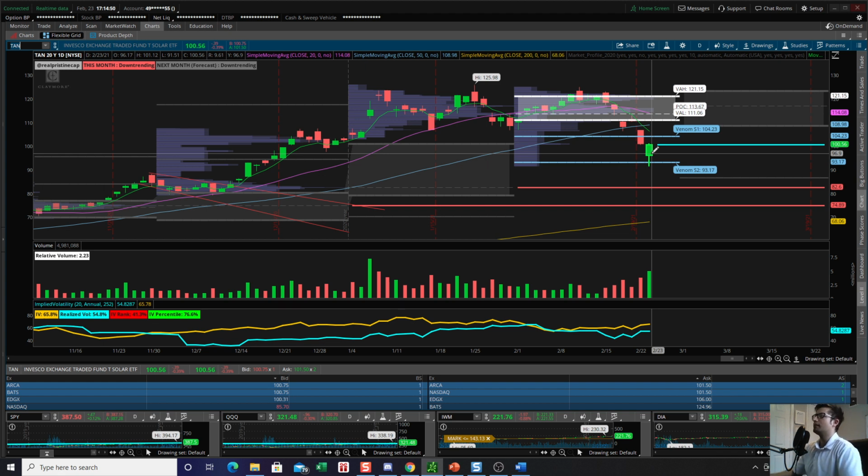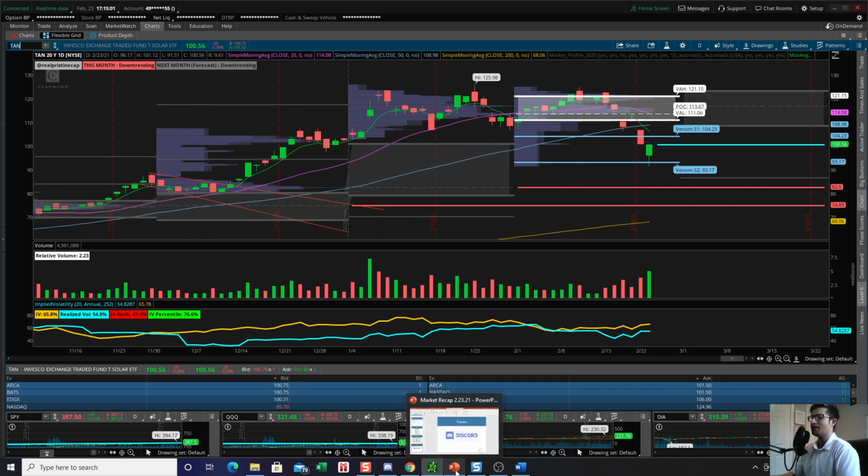Yeah, you can see this one ended up having another really nice green candle. It closed down only 0.39% on the day. And at one point, this thing was really, really languishing, as some other names were as well.